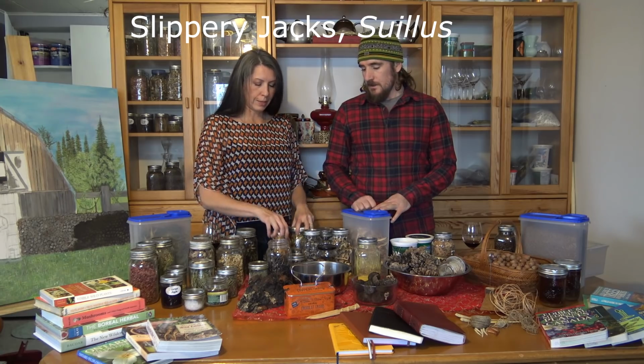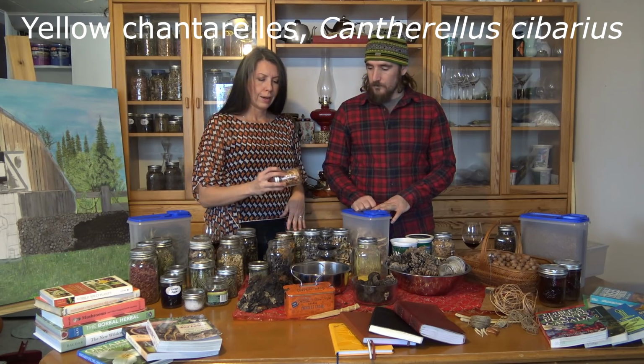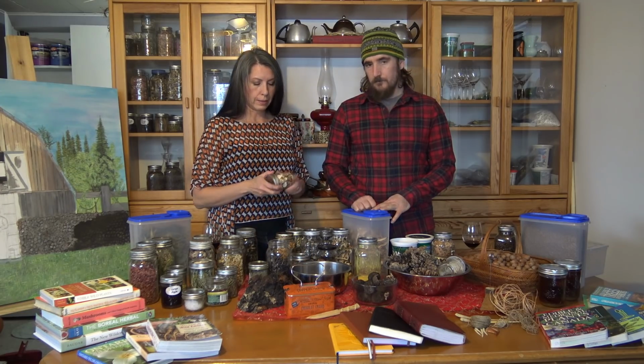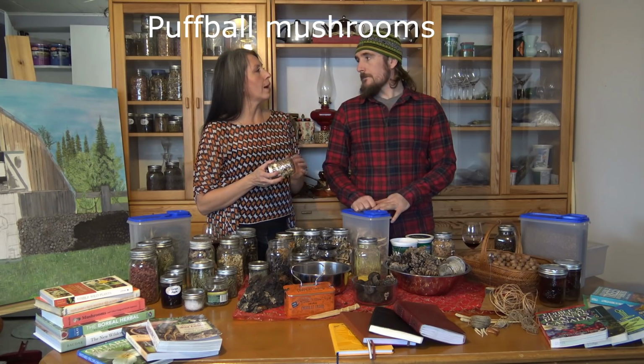Sweetgrass? Thank you. Slippery jacks. The golden yellow chanterelles. Yep. Hedgehogs. Dried hedgehogs. So I'm interested to see what they'll taste like. And then a little mix of puffballs and something else. Oh, I know what's in there. What is it? Oh, the aborted entolomas? Yeah. Oh, entolomas, okay.